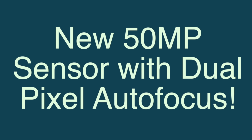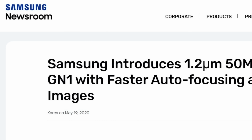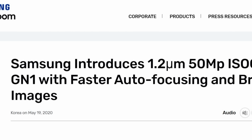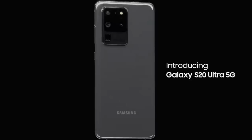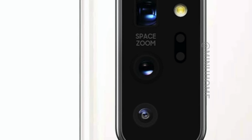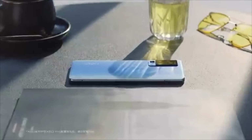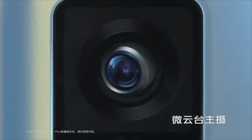Yes, Samsung just recently announced its brand new flagship camera sensor, the GN1, with 50 megapixel resolution and ultra-fast autofocus. It's Samsung's biggest sensor up to date, even bigger than the one inside the Galaxy S20 Ultra. And as much as I want to see this on the Galaxy Note 20 Plus, this is going inside the Vivo X50 Pro.